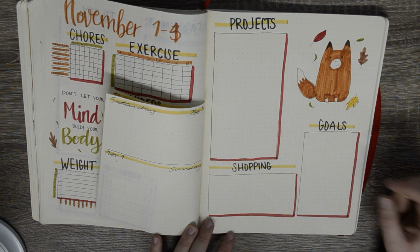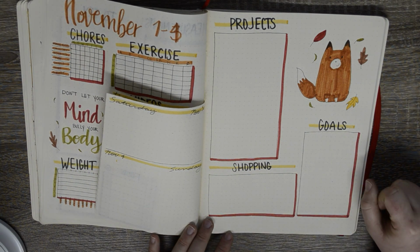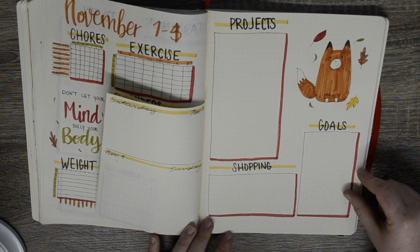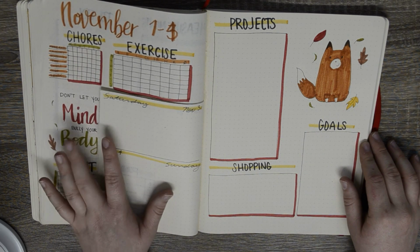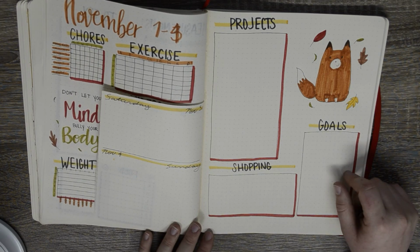And here I've got my goals. I probably don't need a box this big for goals, honestly. I'll probably make it smaller next week, and then maybe add in another quote or something. Actually, I have a quote over here, so maybe not, but I'll add something.